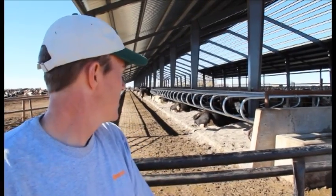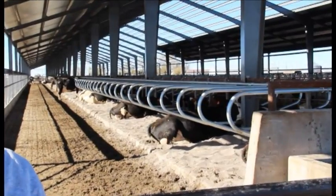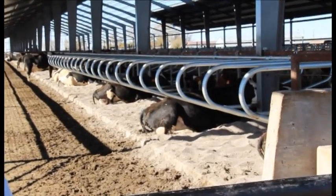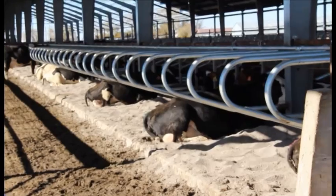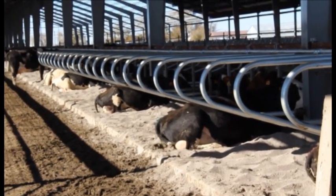We chose to use sand bedding for the freestalls. It is the number 1 bedding for cow comfort. These cows have been in the freestalls for less than a week. They're really enjoying it. They've never been in freestalls before, but the cows are choosing to come lay in the freestalls. They still have the ability to go outside as they're being trained here.